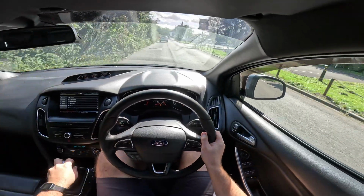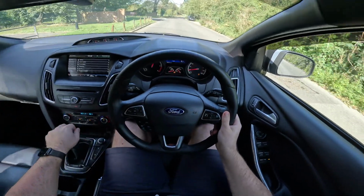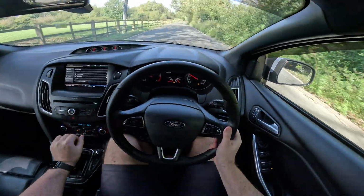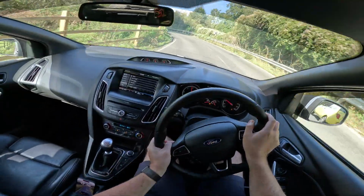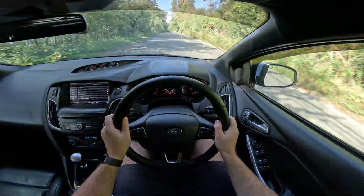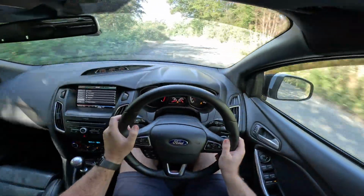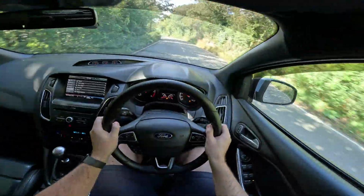Oh wow. Okay, will we make 60 before the corner? Let's go. Come on, son. There we go, there's 60. Suspension deals with bumps so well. Steering is precise. Bit of texture. It's a very journalistic word, that, isn't it? Just feels great.